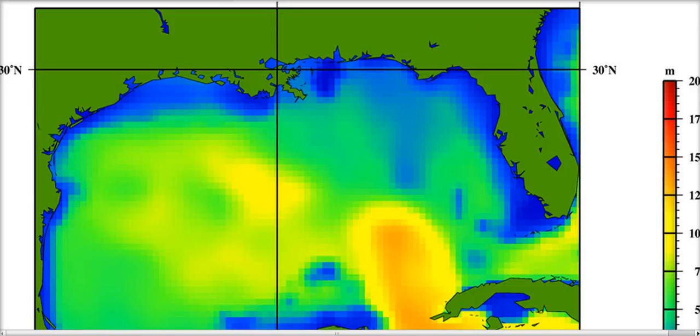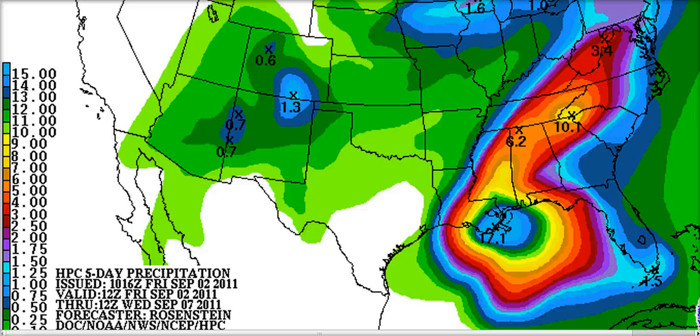So again, this will probably be a strong tropical storm. I like the NHC idea based on their timing. If this makes landfall on Sunday, I think this will be a strong tropical storm, 60 to 70 mile per hour sustained winds. If it's still over the water on Monday, then we may see this reach Category 1 hurricane status. So we'll have to keep an eye on that. But regardless of the wind threat, that's not going to be the big story here.